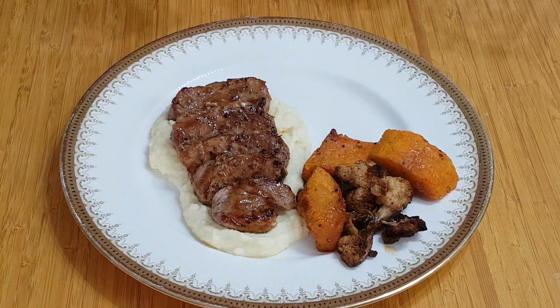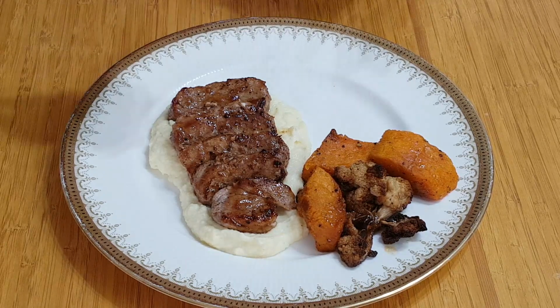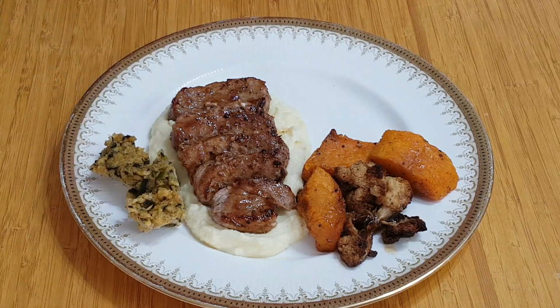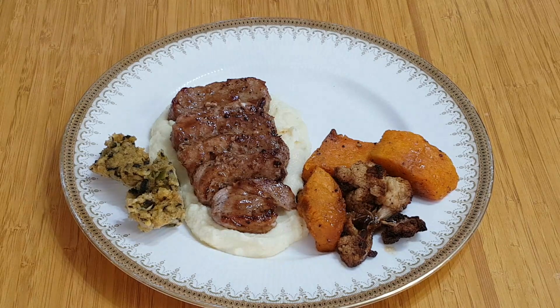So I popped it all in together. It was just a bit of cauliflower I had kicking about, and I just used that up. I roasted it very, very quickly. And I had some leftover sage and onion stuffing there, you can see, from my Sunday roast. And so I warmed that and put that along with the pork as well. It was a nice combination.